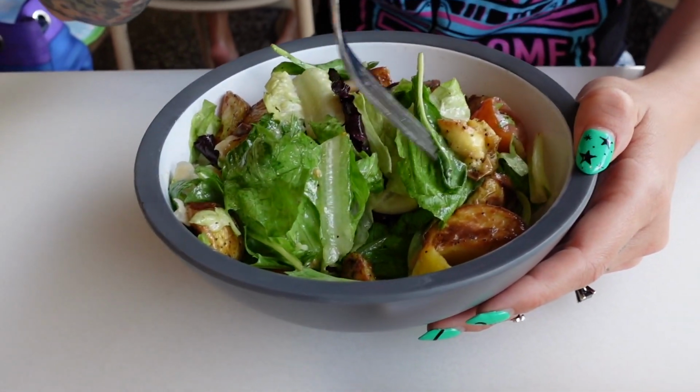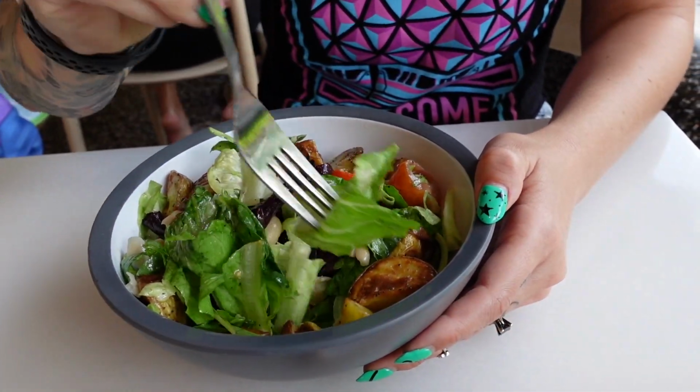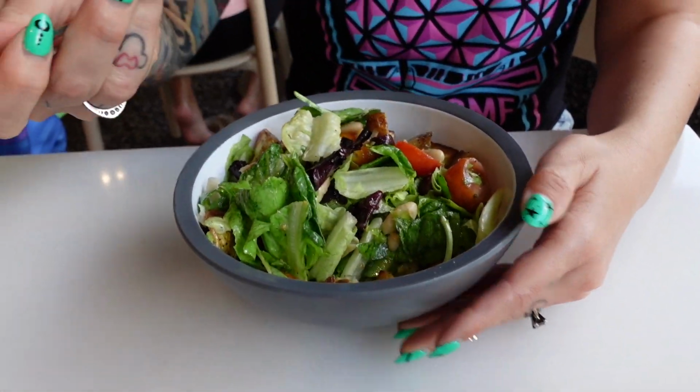Get a potato. I want the good stuff. That big boy right there. Yeah, buddy. I will forever think that potatoes on salad is weird. I don't mind it, but it's not a thing I would be like, I want to put potatoes on salad.